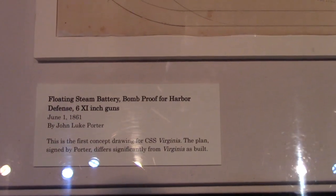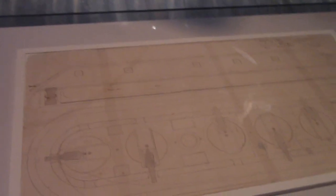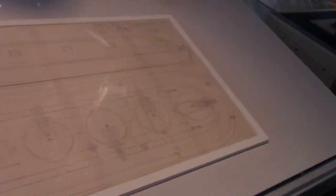As we come off the CSS Virginia, we're taking a look at the plans that were used for the CSS Virginia. These were actually the hand-drawn plans of this ship. It looks cool where they actually draw it all out and how they laid this ship out. It's very, very cool. This marks a piece of American history that you wouldn't find anywhere else, and you can take a look at this thing.